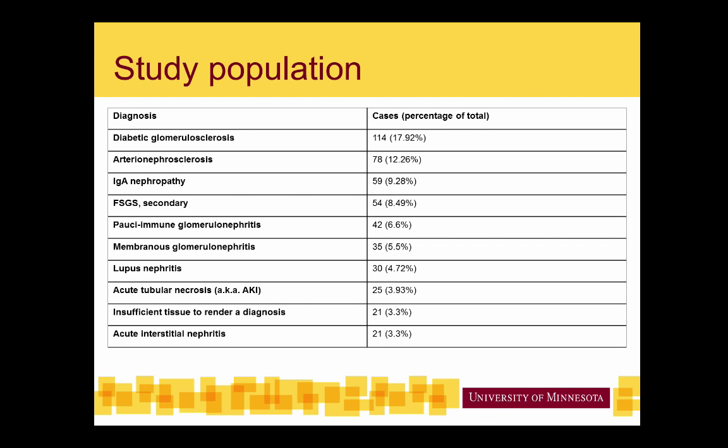Again, what's interesting about the Hennepin population is that as opposed to a lot of academic centers, including our own here at the U, they have 80% native kidney biopsies, or 80% essentially new diagnoses, as opposed to flipping that around where often at the U you have 80% transplant biopsies. So it makes for a very different patient population. So as trainees, when you rotate at Hennepin, you really get a wide swath.